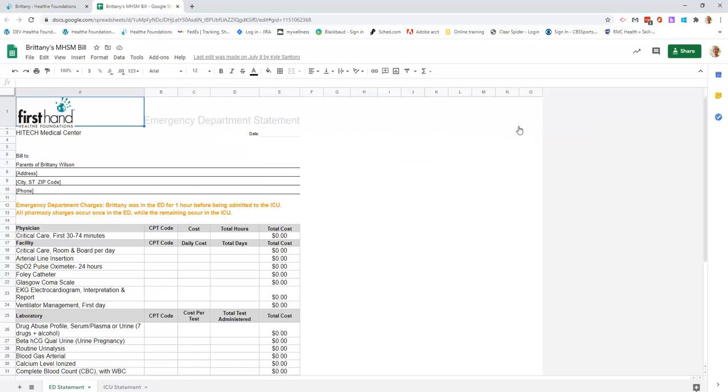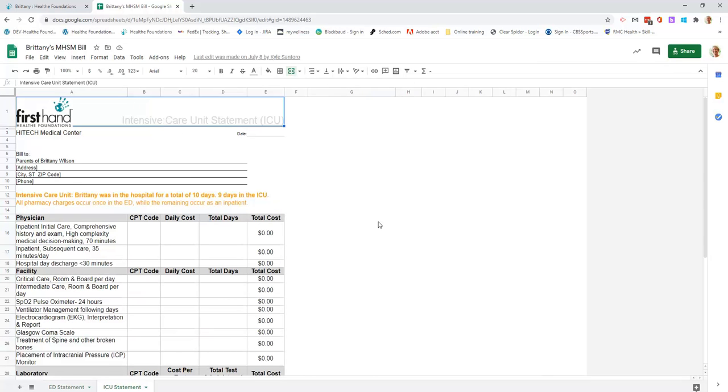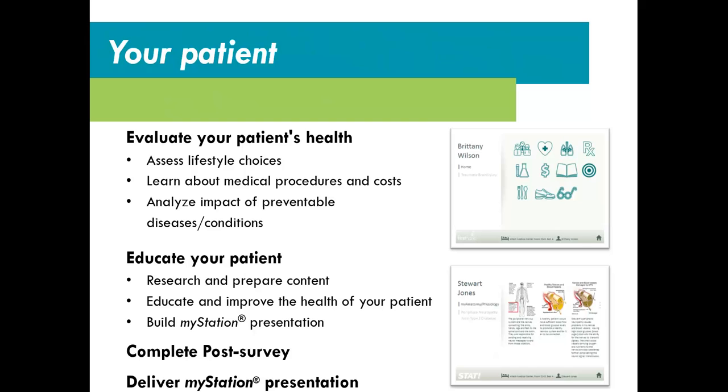The medical and healthcare services manager will figure out a medical bill for Brittany, which is over $100,000 cost of care. And she has an emergency department statement, as well as an ICU statement for all of her medical tests and care and medication and treatment provided.